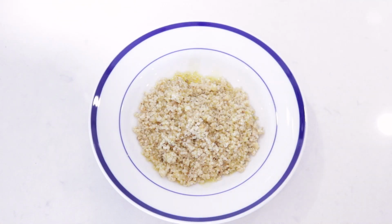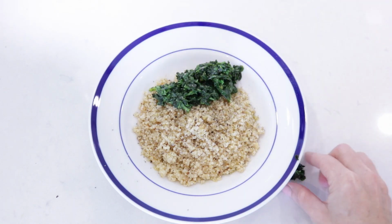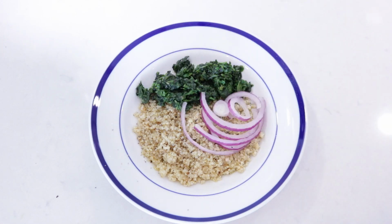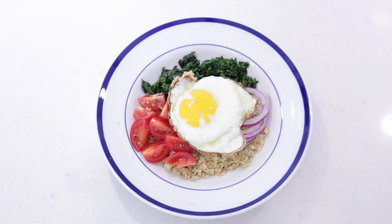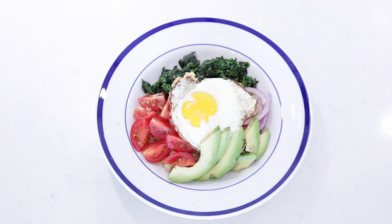We're gonna take a half a cup or a cup of quinoa that's already been made, and to this, I'm gonna season it with a little bit of olive oil, salt and pepper, and then I'm gonna add some of this leftover spinach from the night before and slice up some tomatoes, and then I'll fry an egg and I'll stick that on there. This is so good. And I'm gonna add some avocado, my favorite.